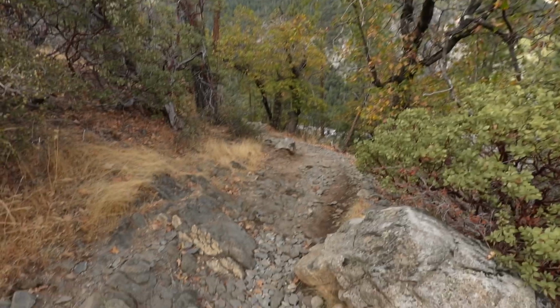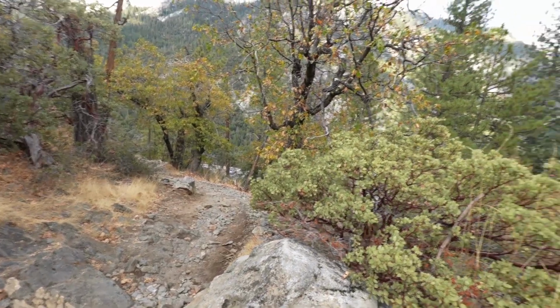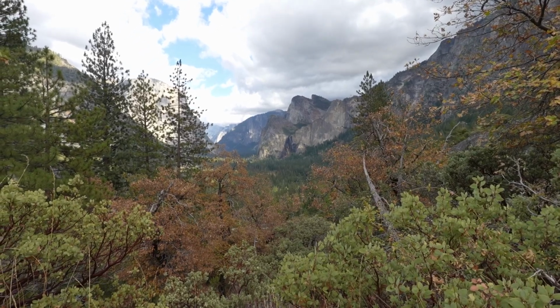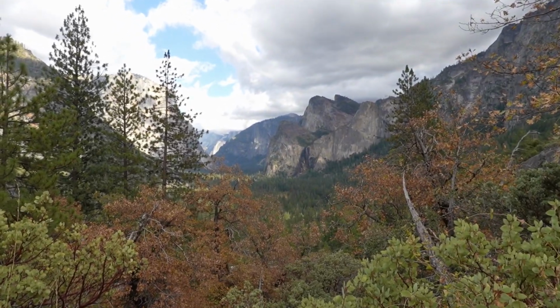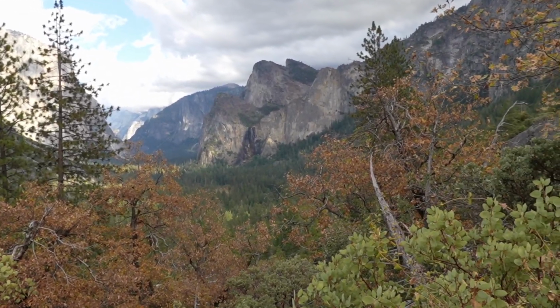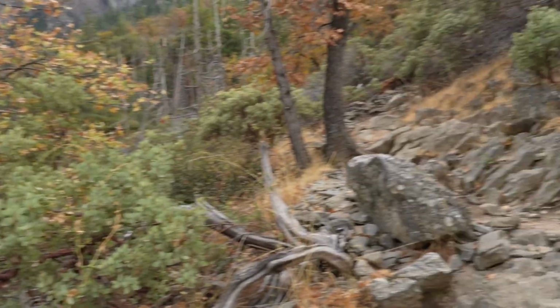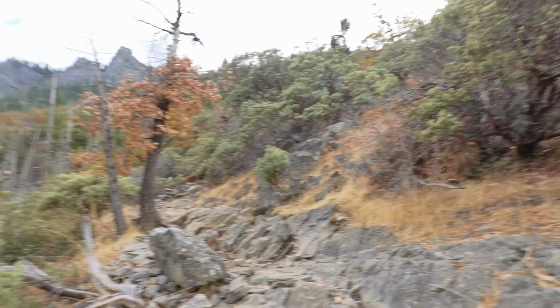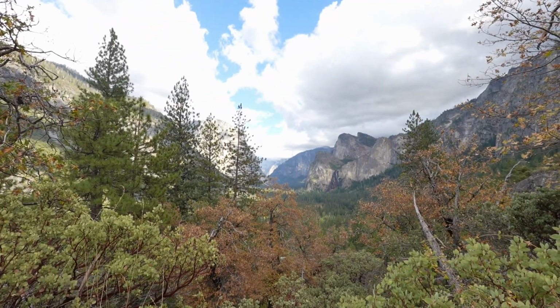So we climbed this trail in the Yosemite Wilderness. We're up here and you could see the view. Just as gorgeous, but now we're up in the woods, away from everyone. This is where we are. Hi, Matt. Hi. And there she is.